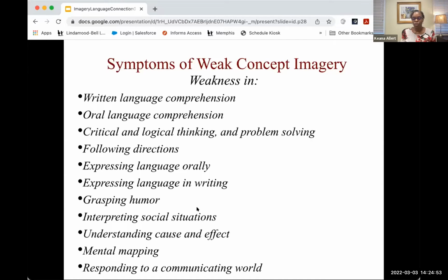So other things that you may find if a student has difficulty with comprehension is interpreting those social situations. What this has looked like is that students will participate in the group, but they are also hanging back or asking their friends what is going on. So it could appear like shyness, but not be shyness. Interpreting cause and effect, mental mapping, and just responding to a communicating world. And so we think of concept imagery as essential for students and adults to be successful.